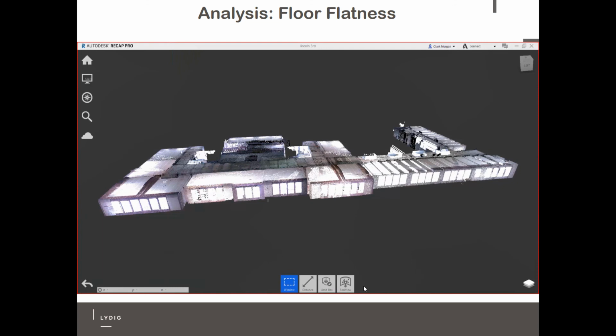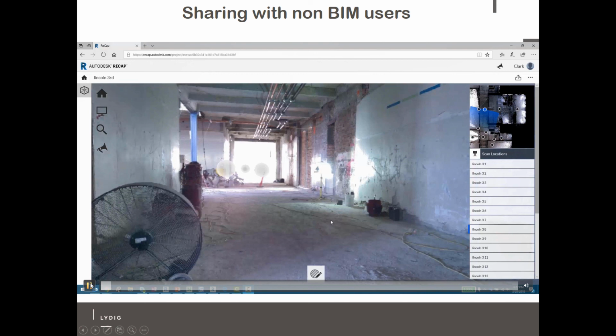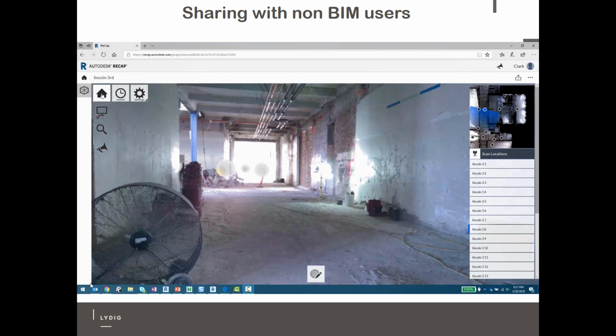All right, so I'm going to try and quickly wrap this up. So sharing with non-BIM users, that's another thing. So you get the data, you've got it in your model. Not everybody's got Revit. You want to be able to share it. Recap web. There's a publish button in Recap. This is kind of what it looks like.